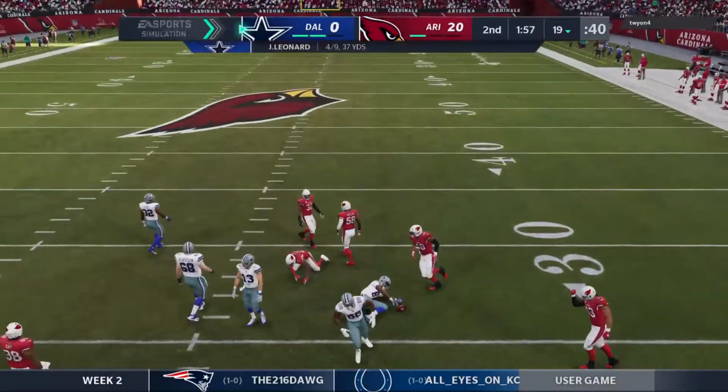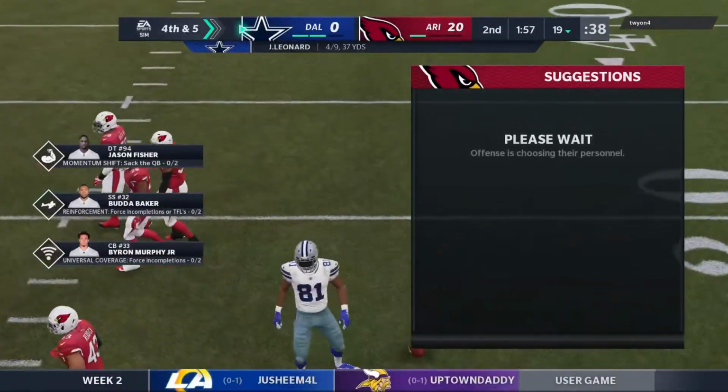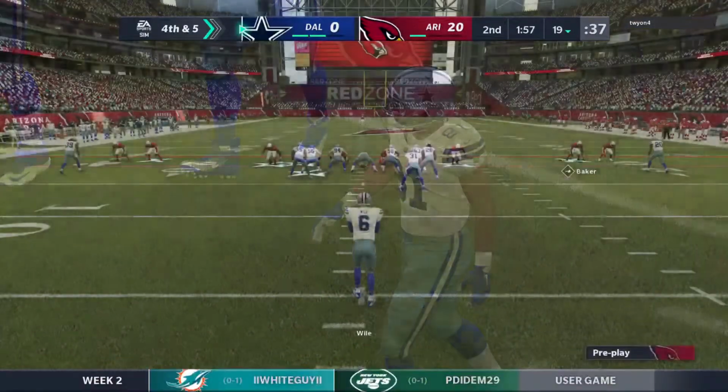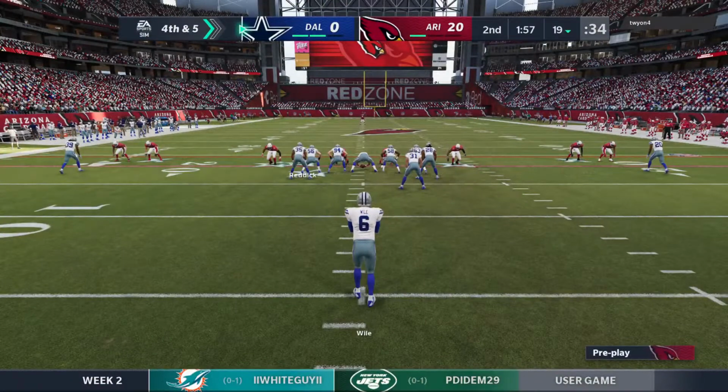And now a shot taken on 3rd down, but it's going to wind up incomplete. The passing game not in sync here early, and now it's 4th down. Here's Matt Weil now, as he'll punt it away for the 4th time today.